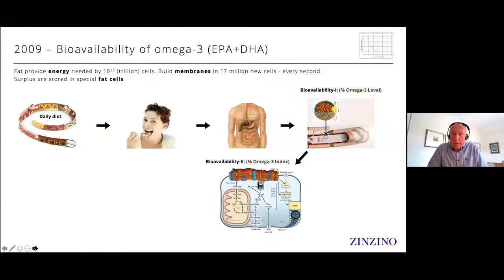the fat in the blood is of course imported into cells in the body, but it's mainly used for energy production or for building the cell membranes. That is the biggest target. And cell membranes are more or less a storage of omega-3, or storage of fatty acids, in the cells. Here we can call it bioavailability 2. If this was a red blood cell, we would call the level of EPA and DHA in this cell the omega-3 index, as suggested by Professor Harris. But there is an easy relationship between omega-3 level and omega-3 index. If we can go on.